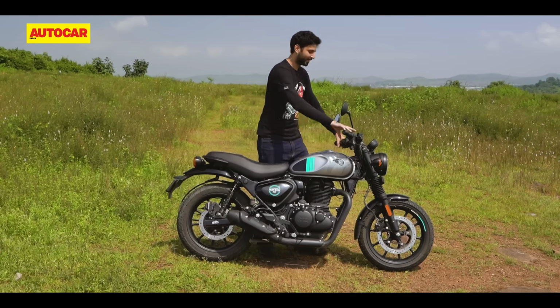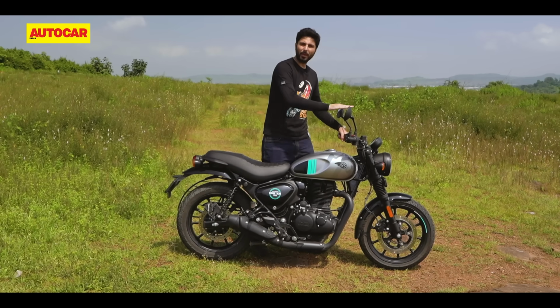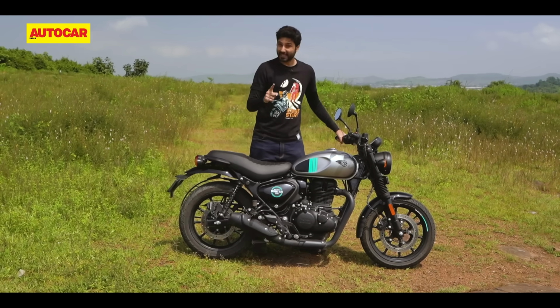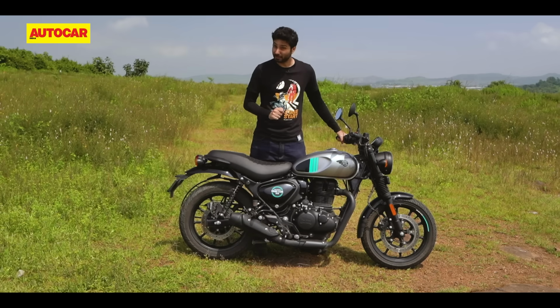Allow me to demonstrate. Now, as you can see, the front end on the Hunter is quite soft and is also a little underdamped on the rebound stroke. You can see the bike bounce before it settles to a stop. The rear end, however, is really quite rigid. And if you live in an area with bad roads, you're going to feel the impact of that. Now, I wouldn't call this horribly uncomfortable, but I wouldn't call it comfortable either.